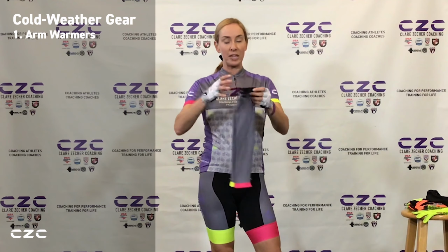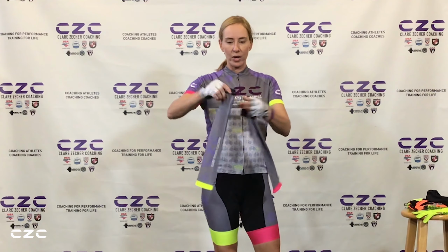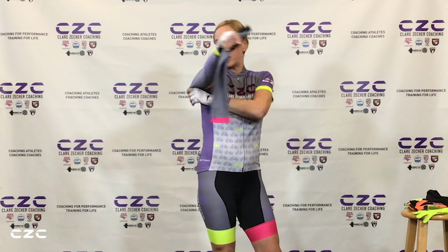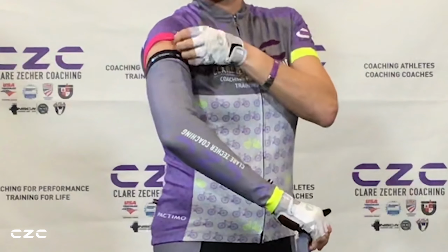Arm warmers are great because if you have a short sleeve jersey and bibs or shorts, then all you're going to do is take them, with their nice soft fleecy lining, and slide them up. Now, usually I would put these on before I put my jersey on, but I wanted you guys to see how they go on. And you can see that they fit my bicep really nicely.